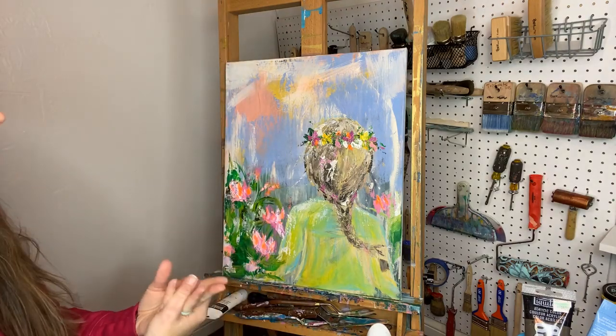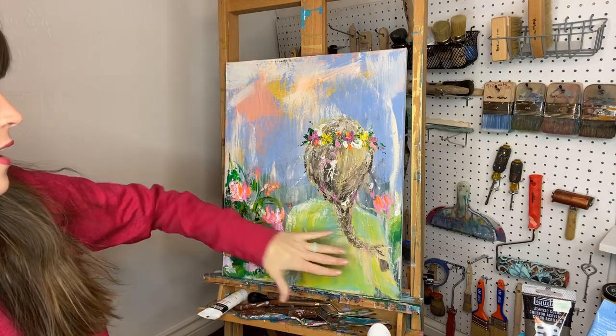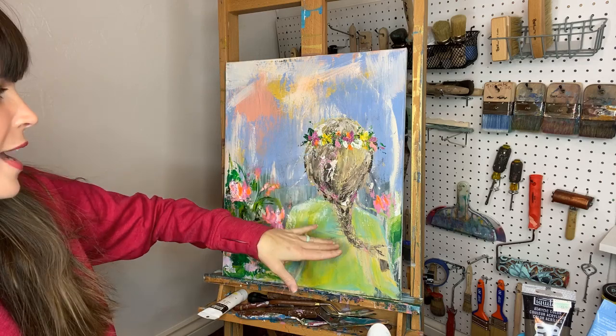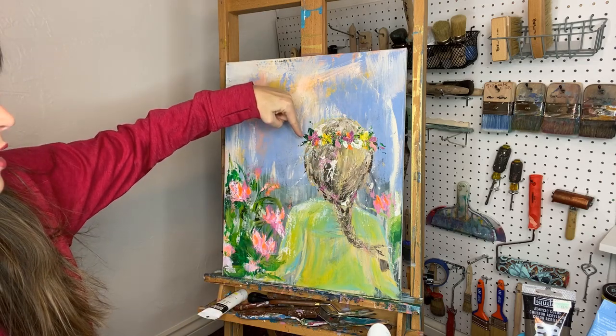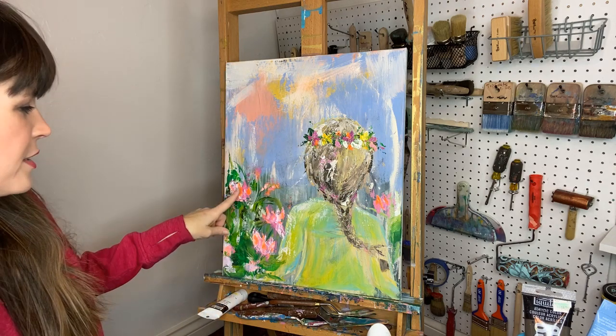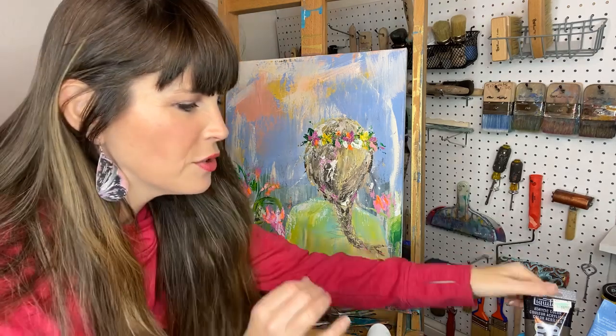So guys, we're going to finish this, or at least get a little bit closer. Yesterday, we lined out her shirt. We worked on her hair, her braid. We got some flow going to it. And then we added in a crown and a little bit of flower. So right before I went live, I started working on the flowers here, and I wanted to bring you guys in for a little bit of detail too.